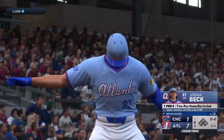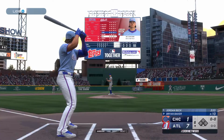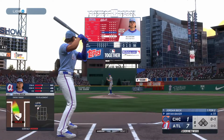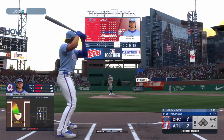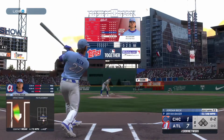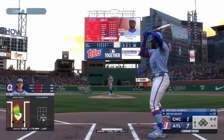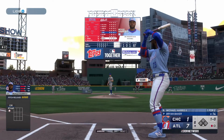Well, we go to the bottom of the 6th. So now to the plate for Atlanta, Jordan Beck. Just not able to catch up to that velocity. Strike 2. Yoshida in position, and there's one away. Michael Harris the second digs in now. Nope, that's outside. Ball. The Braves up big in this one here in the bottom of the 6th.